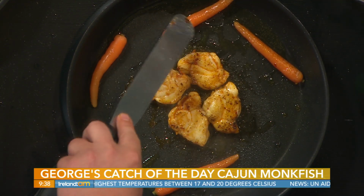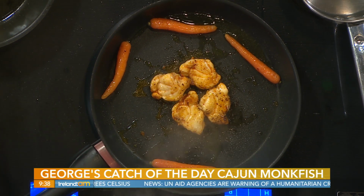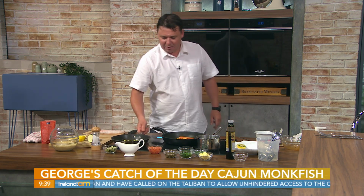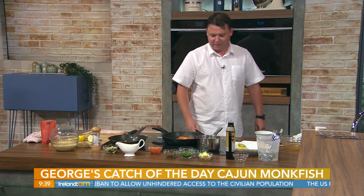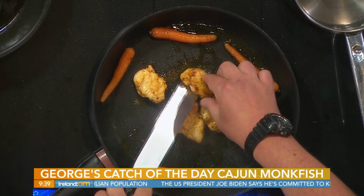And I have nice little baby carrots here. I got them yesterday. Oh, they're cute. I just blanched them in a little bit of boiling water last night, so they're already cooked. So I'm just heating them through. I was wondering how you cook carrots in a pan. Basically I just put them into a pot of boiling water for 2 minutes, then cool them down, and that was it. I did this prep last night. Yeah, there is a bit of prep in this, isn't there? There is, but it's simple prep as well, Alan. It's like cutting a few things up.